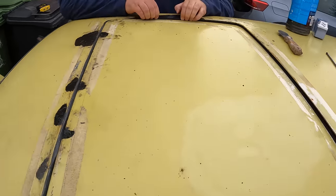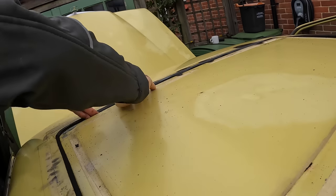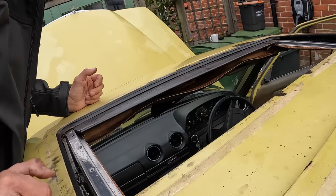I'll go and give that some more whacking. Every time I open it and close it, it does seem to be a little bit easier. Not greatly easy, though. Okay, let go. See that? Now it's going back on its own. That's better. Okay. Right, I'm going to hit it with a hammer.